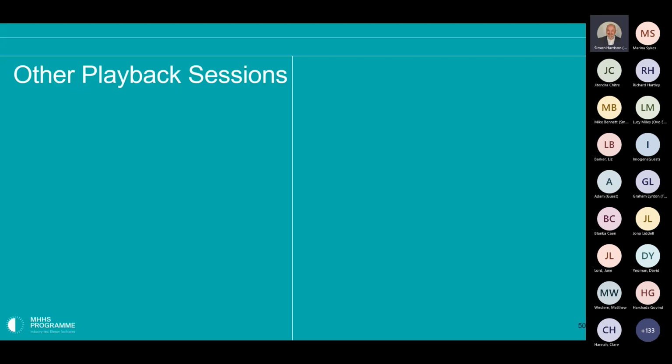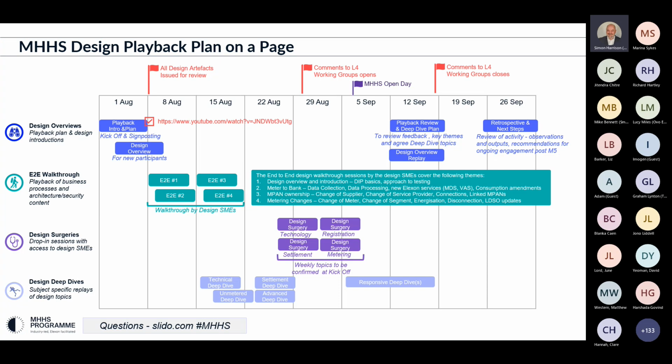And so that's my sort of walkthrough of the design and how you can access the artifacts, everything else like that. From here, we can move forward and look at what the rest of the playback is going to cover. We had the kickoff and the signposting session on Tuesday. We are at this quick design overview introduction session.